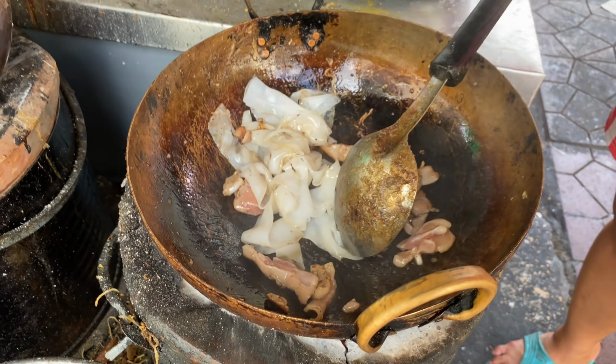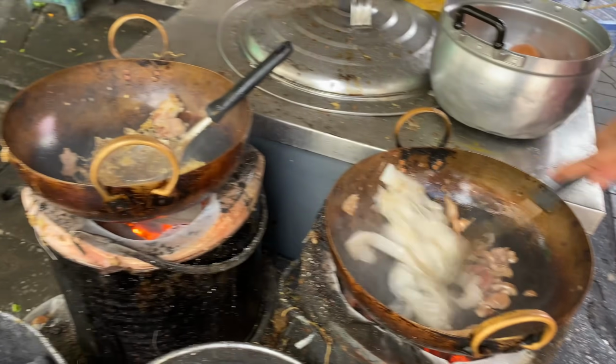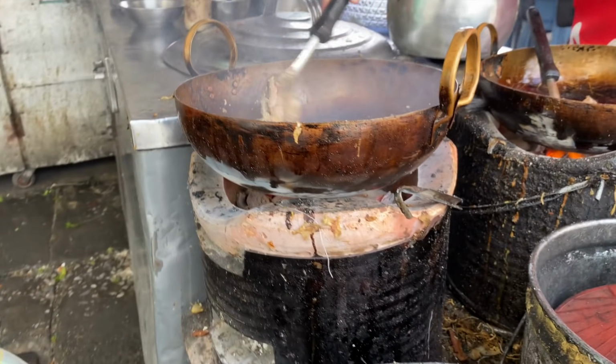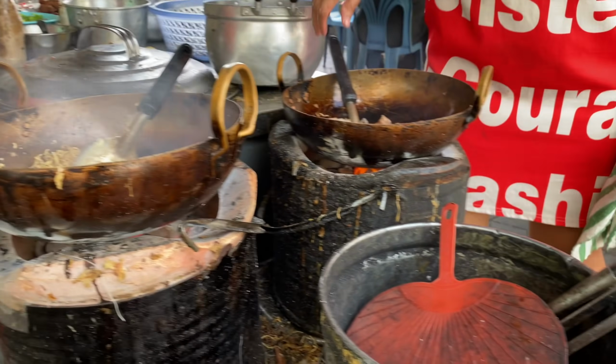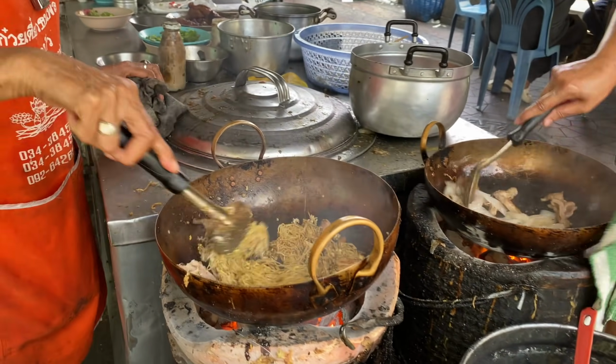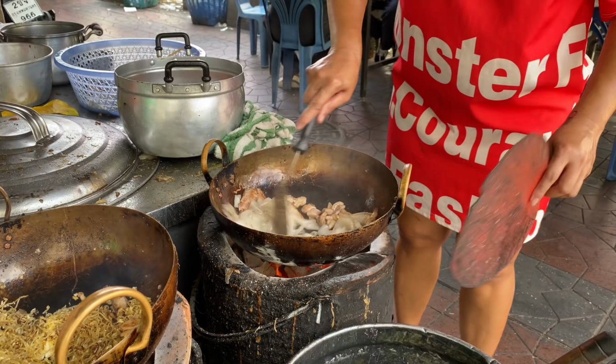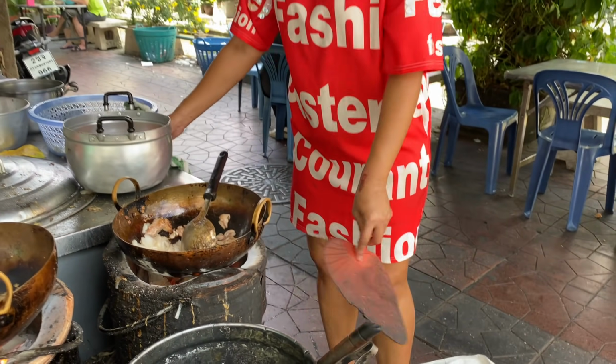This is what you'd usually get. Crack an egg into it. But yeah, we're having the kua, and it's all done over hot coals, of course, old school, in a towel, in a brass pot. Oh, lovely. Fanning the flames. It's a proper operation going on here.